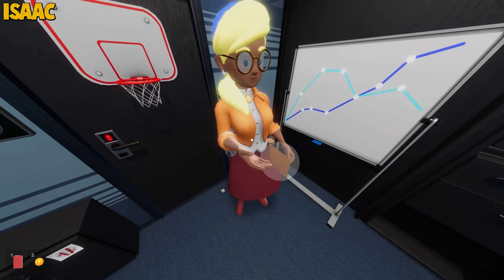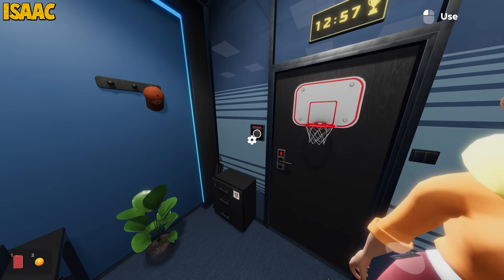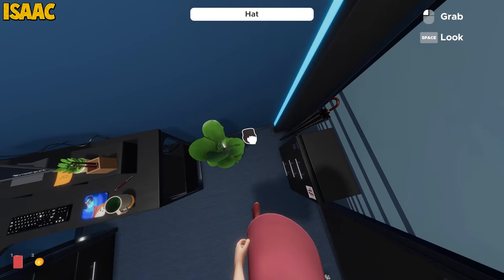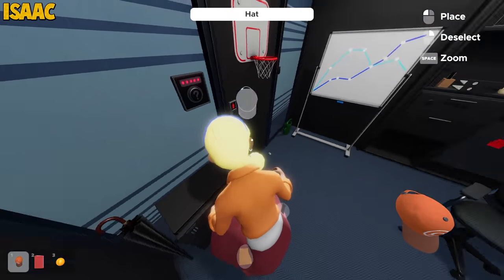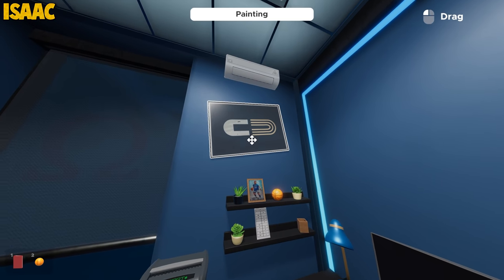I found this sticky note. And it says, I finally got my head around TQs. This one means 6. Don't know what a TQ is, sir. No, neither do I. You put that hat on, man? I can try to put it on you. No, it's not gonna work. No, not working. What's in this bottom drawer?